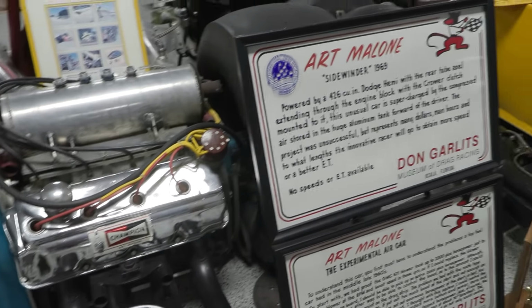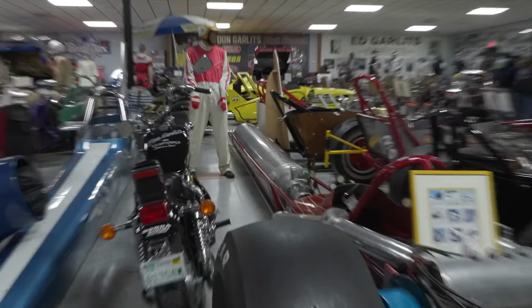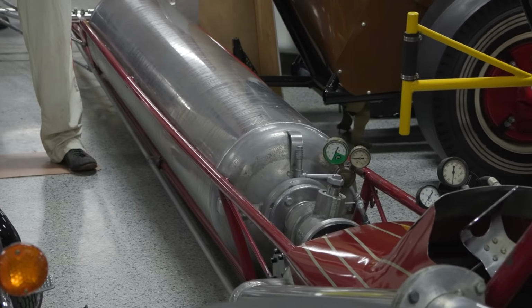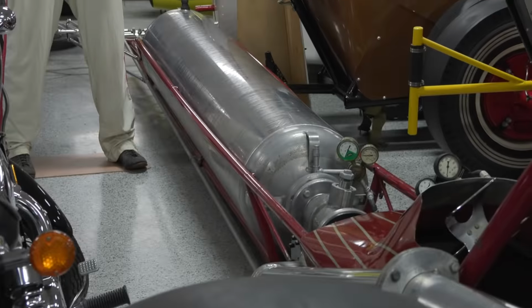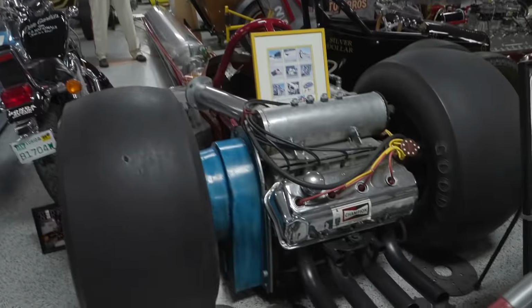Supercharged by the compressed air stored in the huge aluminum tank to replace the blower. Yeah, they said the supercharger took 2,000 horsepower. So they're like, well, we could save 2,000 horsepower, we can get the same pressure with compressed air. That's awesome.